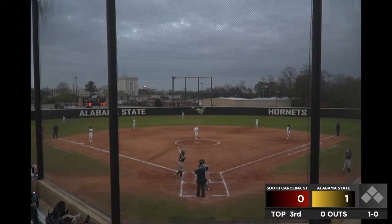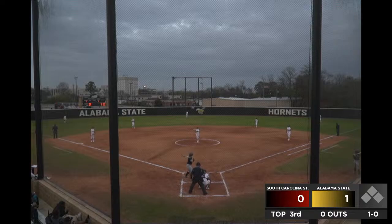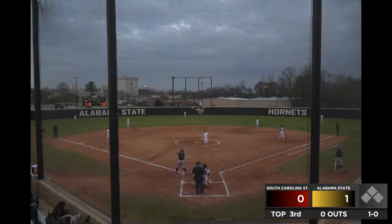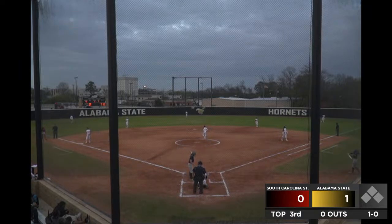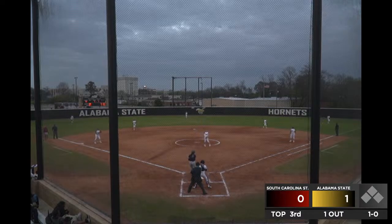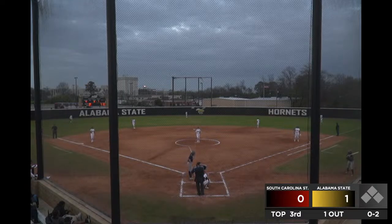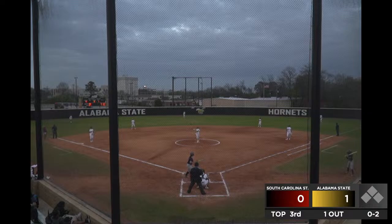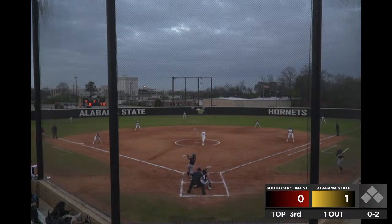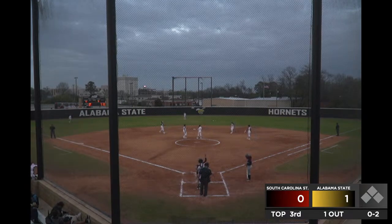One out for South Carolina State. And up to bat, number 13, Kylie Nelson, the catcher. One out. Top of the third. And the count 0-2. And the 0-2 struck her out. And that'll be 2 outs for the Lady Hornets.